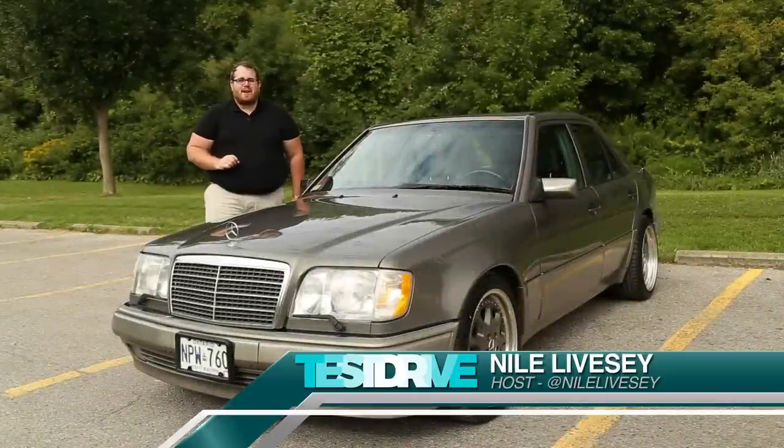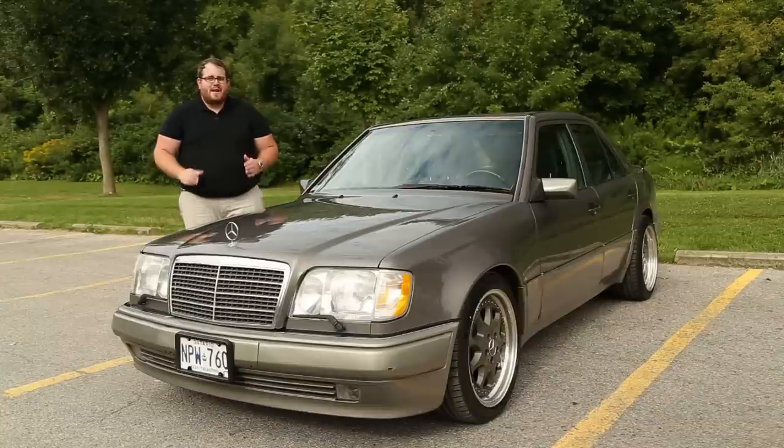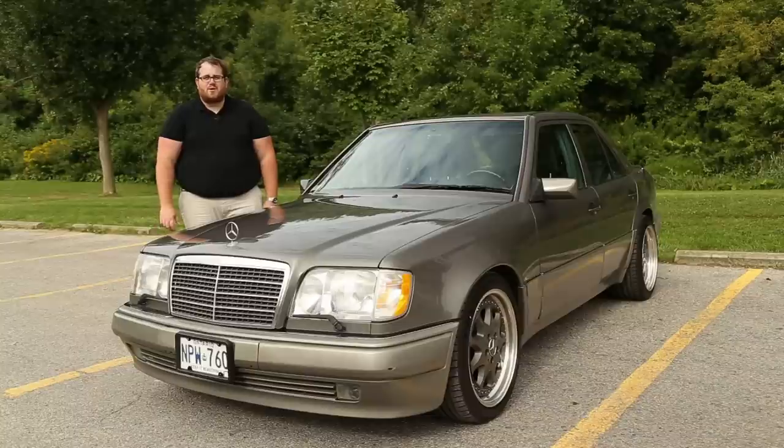One of the most recognizable vehicles ever produced by Mercedes-Benz is the W124 E-Class. It sold 2,562,143 units worldwide, but only 10,479 came with the 500 designation. Our spotlight is on this 1994 Mercedes-Benz E500 sedan.